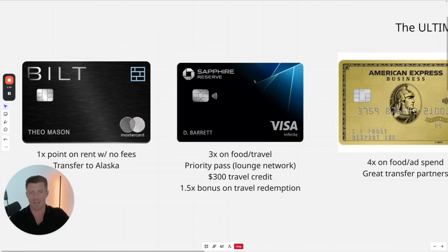The next card that is an absolute staple that you must have is the Sapphire Reserve. Now, this is one of the best personal travel credit cards, and it's because you're getting 3 times points on food and travel. You're getting Priority Pass, which is a massive global lounge network that's going to give you access to all the best lounges.